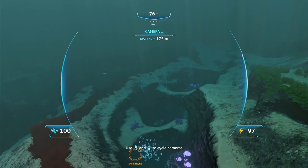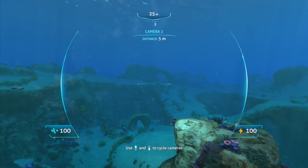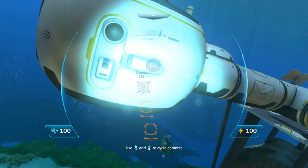Right, I want to... How do I... Camera 2. I don't have a camera 2. Camera 1. What's it doing? It takes a while for it to load up. Right, camera 2. Where is camera 2? Have I even got a camera 2? It's taking its time. Oh, there's camera 2. Right, I'm looking around. Yeah, camera 2 is right next to me.